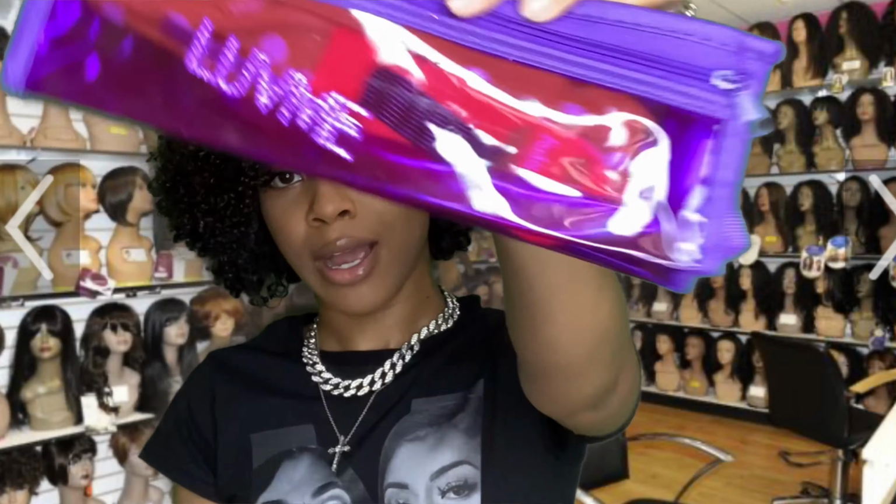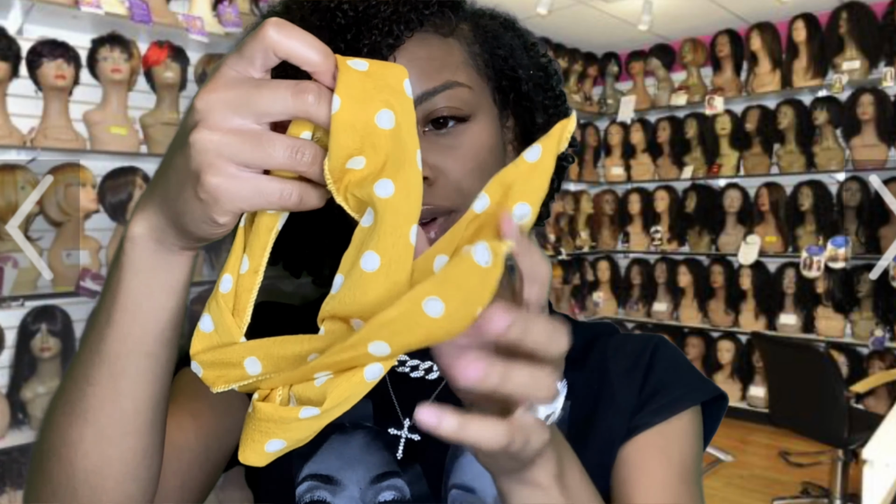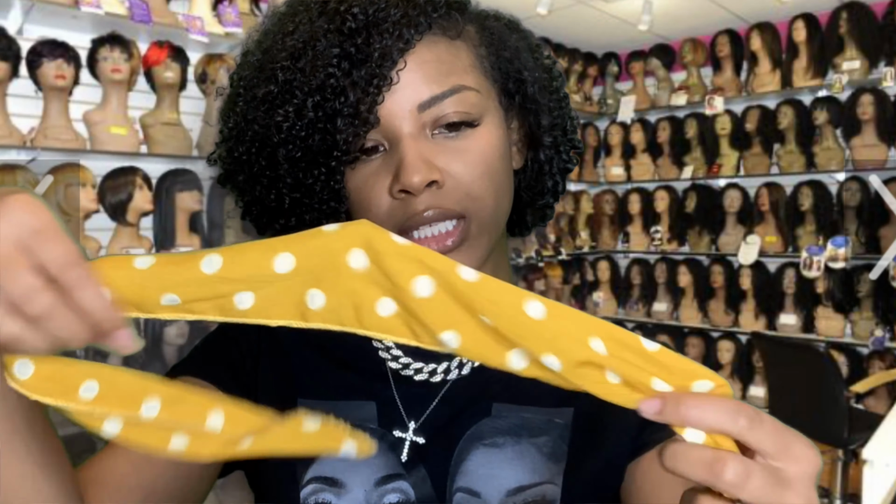I also got this. It really looks like a pencil pouch, y'all. They could do better. But let's see what's inside. Oh, it has their branding on the opposite side. And it has this, which I have no clue what this is. It has a wire in it. Is this a headband? What is this wire in here?